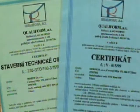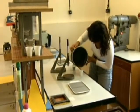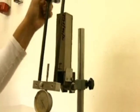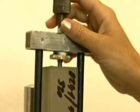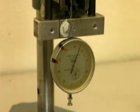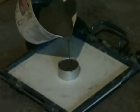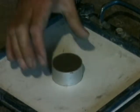The certificates we have been awarded, as well as the system of quality control, guarantee the quality of our final products, which are continuously tested in laboratories. The self-leveling quality of different materials is checked by qualified workers immediately before application at the building site by fluidity tests.